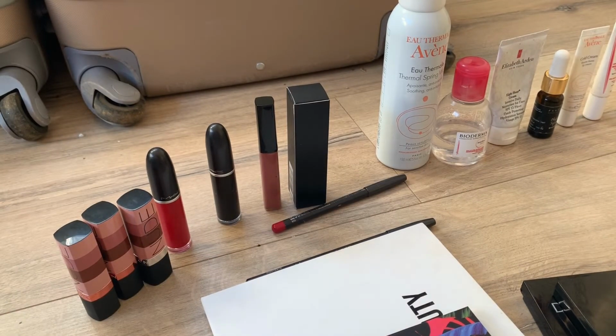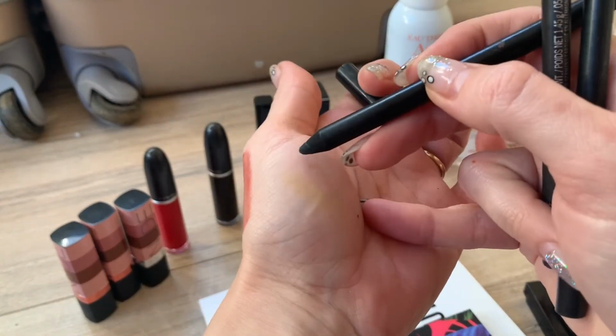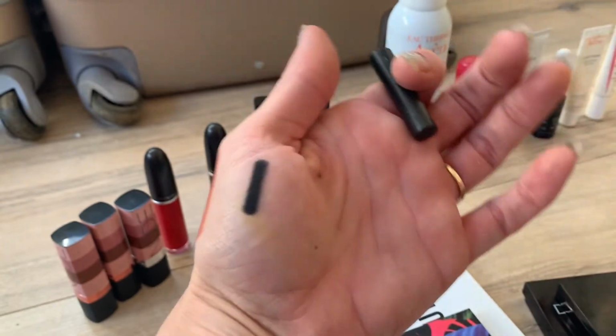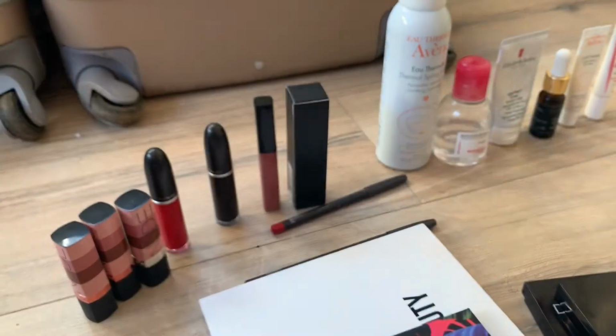And then lastly, my favorite black pencil on the planet, which is Feline, and I love this pencil because it is the truest black there is. Super black. And that is my selection.